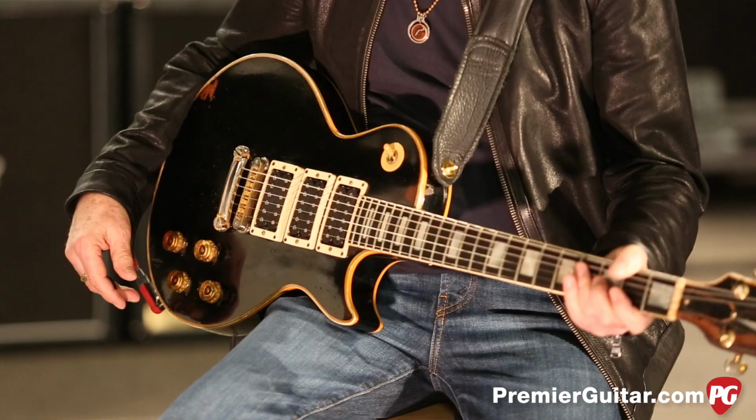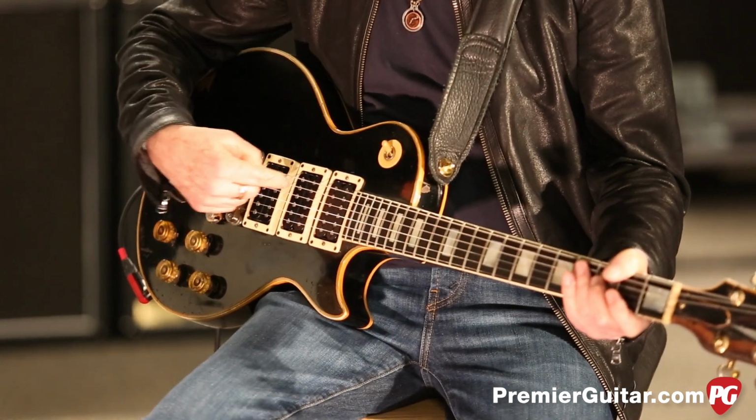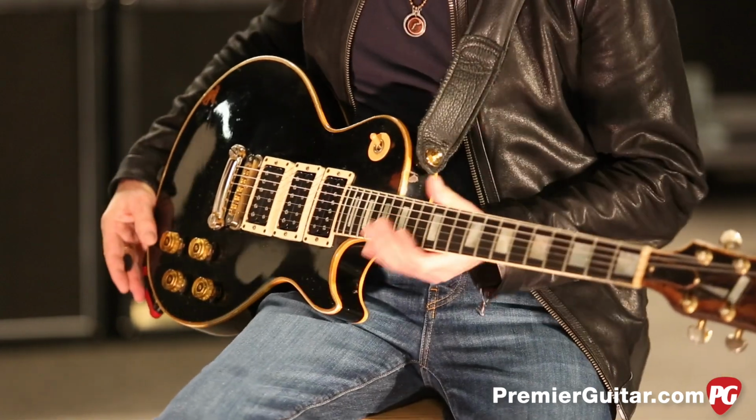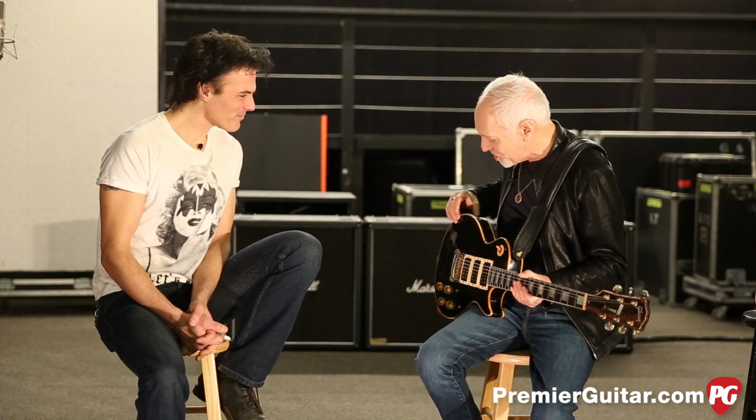And so he had it. I'm not sure if Mark actually routed it for a 3rd pickup or whether he had Gibson do it, but he sent it back to them after he'd done a lot of sanding. He was getting off the old paint job, I guess. Oh, yeah. The body is a little bit thinner because of his slightly heavy hand, and the neck as well, which is why I love it so much.